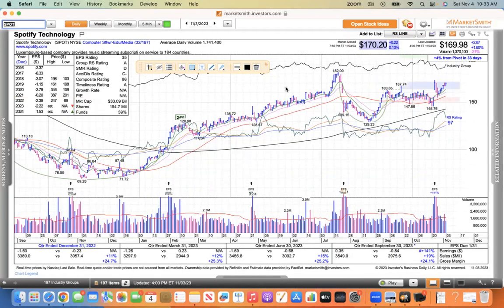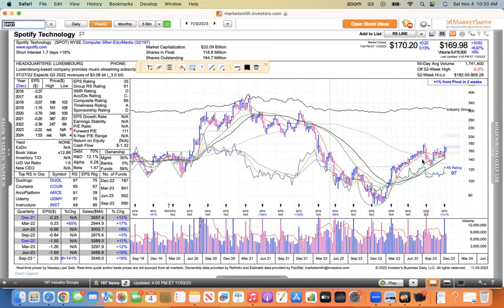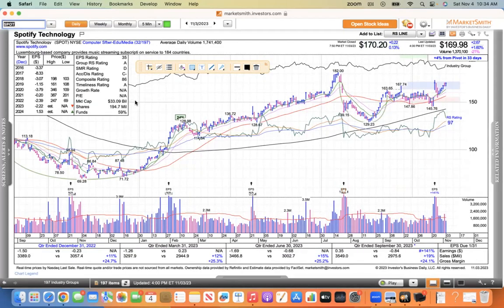Spotify is another one, and the music, computer, software education, just consolidating in a base here, trading sideways, kind of like that type of action, real quiet, sideways, inside week last week, even though it was up 6%. That looks good to me.